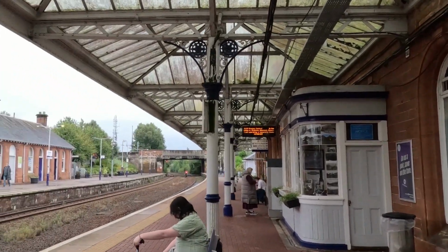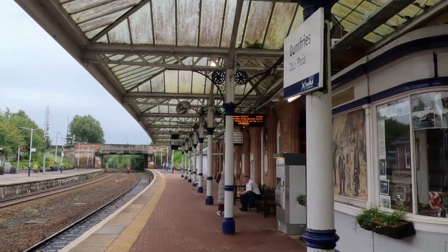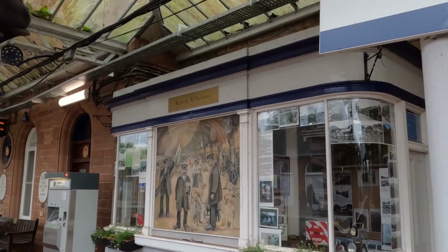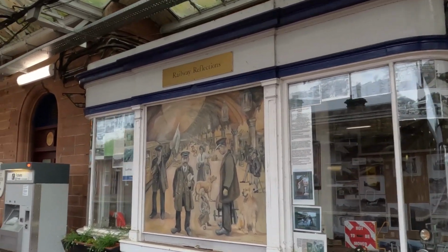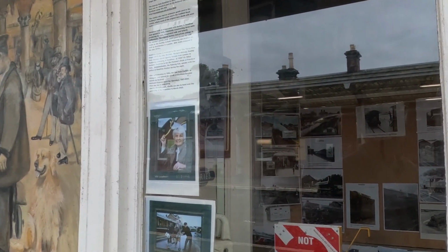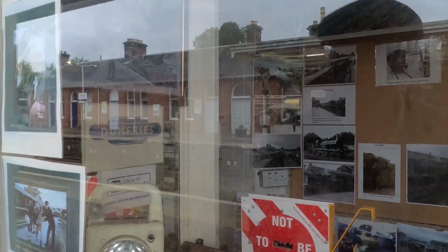A lovely old bookstall, what used to be a bookstall, newsagent stall. Quite a rare sight these days. Look at that, it's gorgeous. It's got a little bit of the history of the station as well, which is nice. Some nice 00 models and artifacts and things.